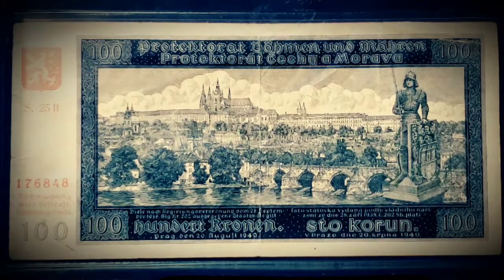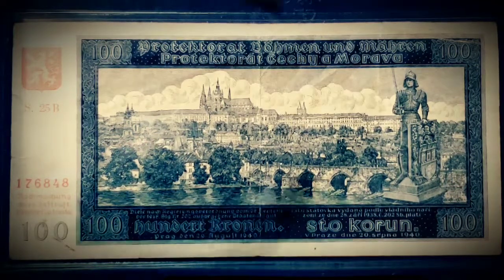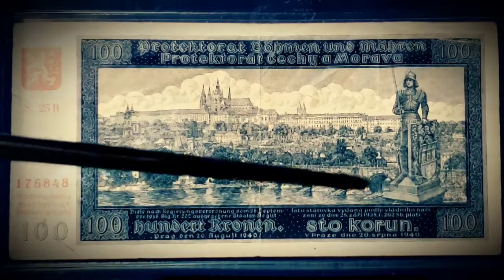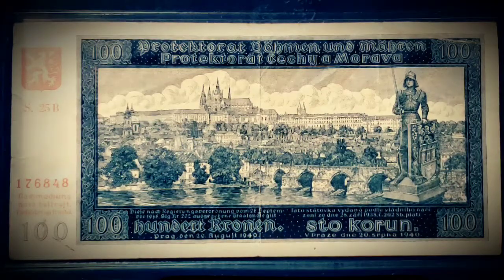Let's take a look at the front of this note. It has a view of a castle complex right here. It has a view of a river. There's a bridge, and there's a statue right there. Those are the main themes that you see on the front of this note.